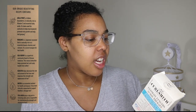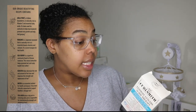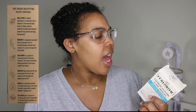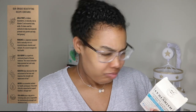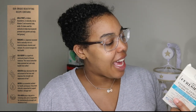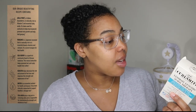This naturally detoxifies and helps promote hair and scalp health from within. So it's treating me on the inside so I can see results on the outside. And then you also see wakame. I'm saying that wrong, but it's okay. It's a Japanese seaweed that is naturally rich in 6 essential beauty vitamins and calcium. It is a secret weapon for healthy hair.